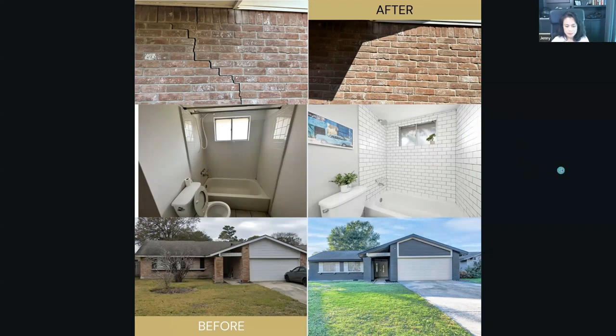And then we painted the house a different color. We try trendy colors. Right now gray and beige, or dark green and beige, are the trending colors. Paint your house with a trending color.